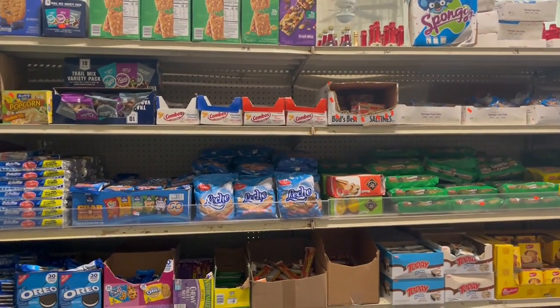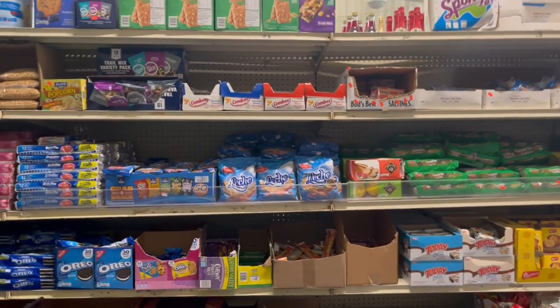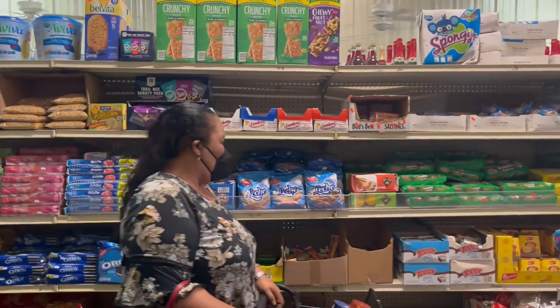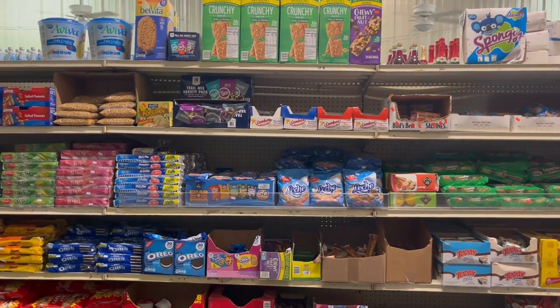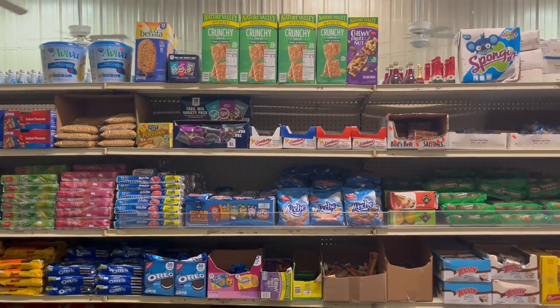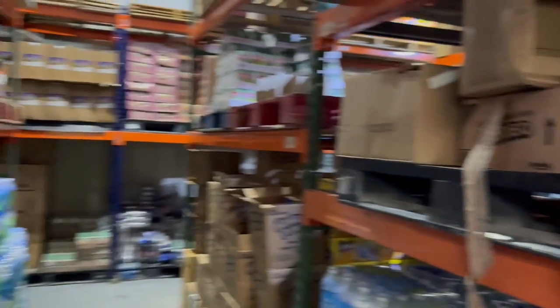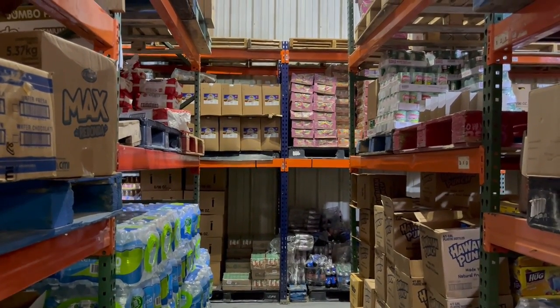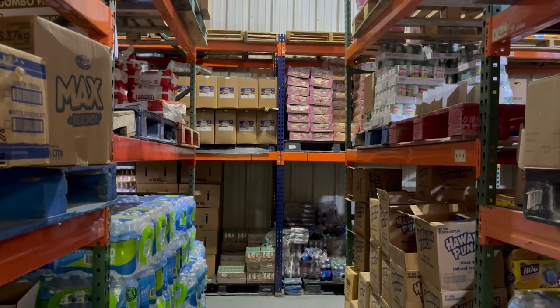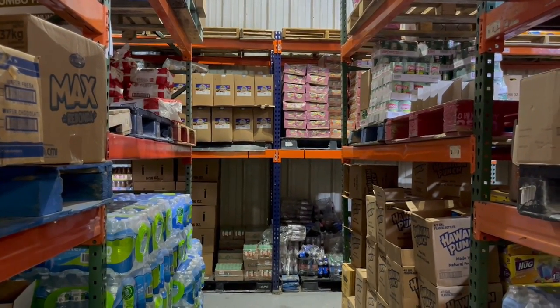So Spend Less is located off Industrial Drive Road. The staff are very friendly and helpful. So you can check them out. If you want a case of water, you could get a case of water. So they have wholesale items and they have retail.